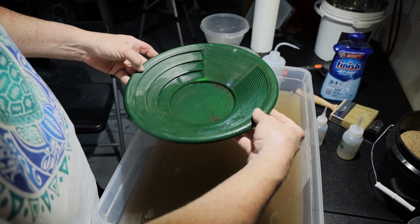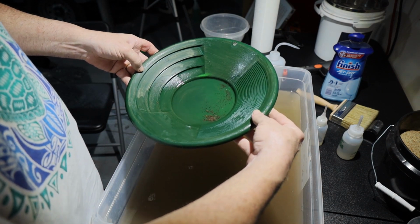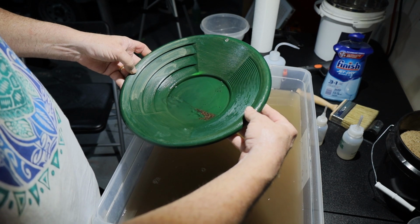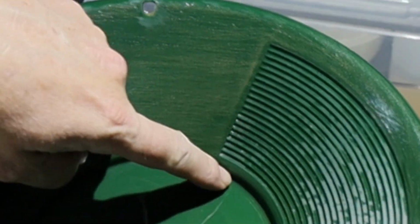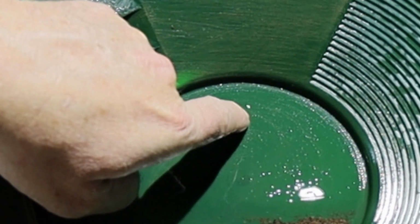Alright, last pan back. There's one. One lonely little flake. Well, at least we got one out of there. There it is right there. There she is, all alone.